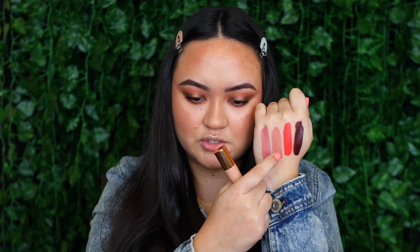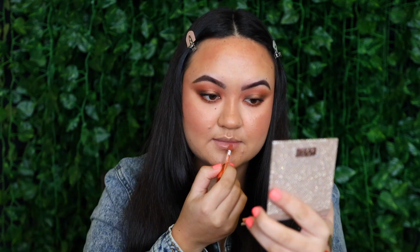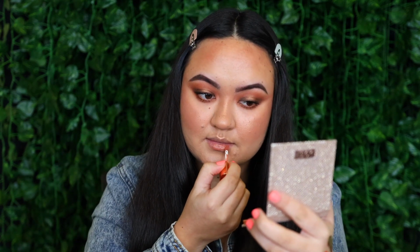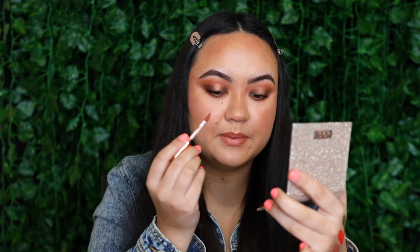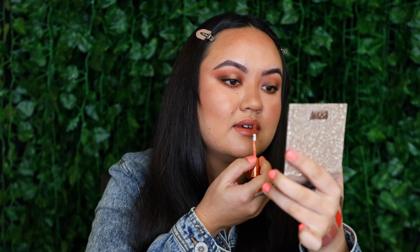I feel like with this look, I'm mostly attracted to this second one right here, which is called My Main. And also this packaging is so beautiful. And as I said, it smells really good too. So I'm going to go right ahead and apply My Main. I also really like the applicator of this. Because it's quite a firm applicator, if I press a little bit harder and use the pressure, it can really easily draw a straight line.